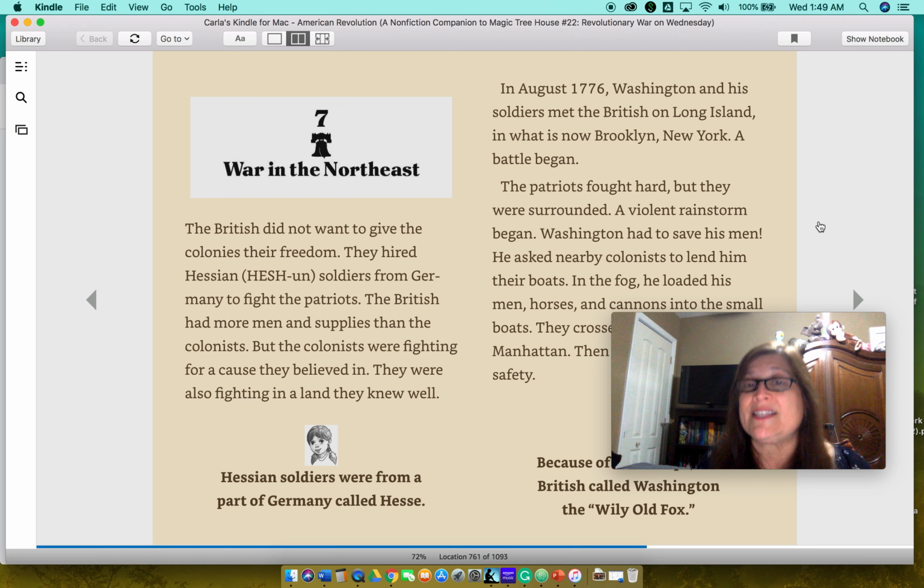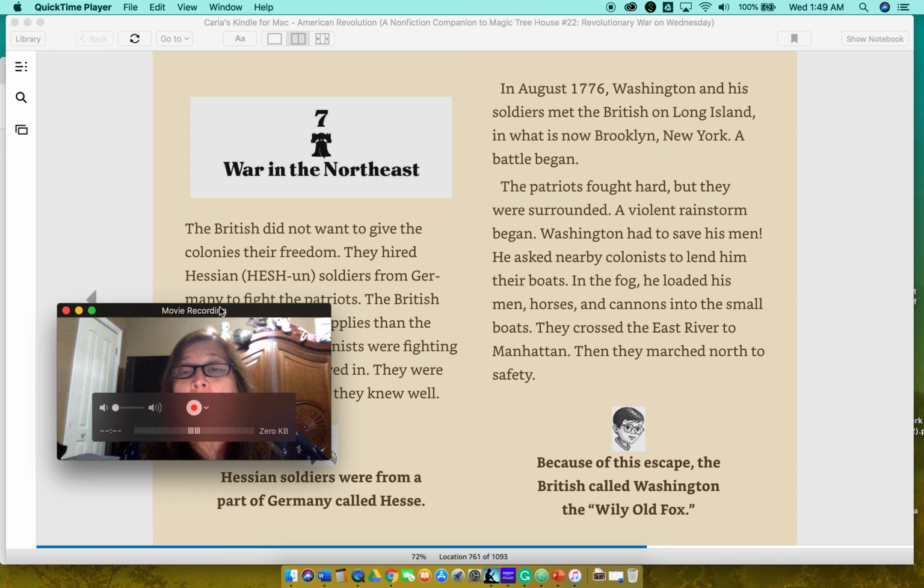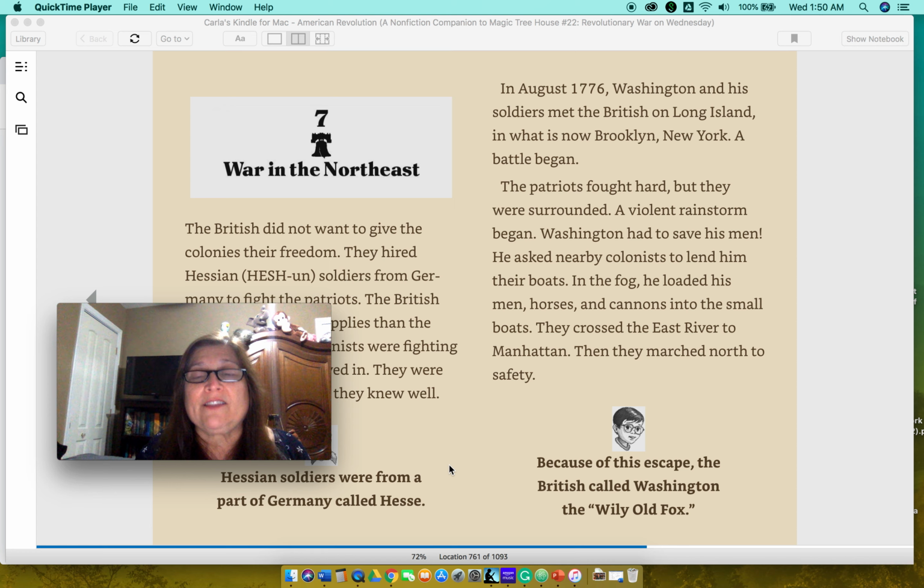In August of 1776, Washington and his soldiers met the British on Long Island. In what is now Brooklyn, New York, a battle began. The Patriots fought hard, but they were forced to surrender ground. A violent rainstorm began. Washington had to save his men. He asked nearby colonists to lend him their boats. In the fog, he loaded his men, horses, and cannons into the small boats. They crossed the East River to Manhattan. Then they marched north to safety.